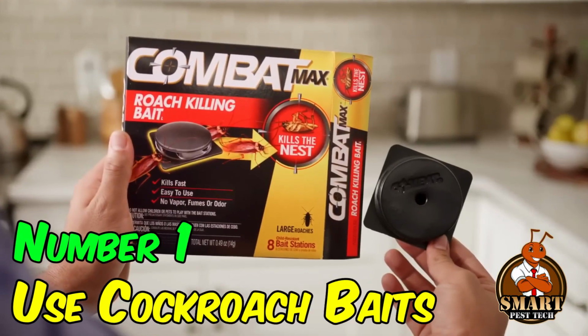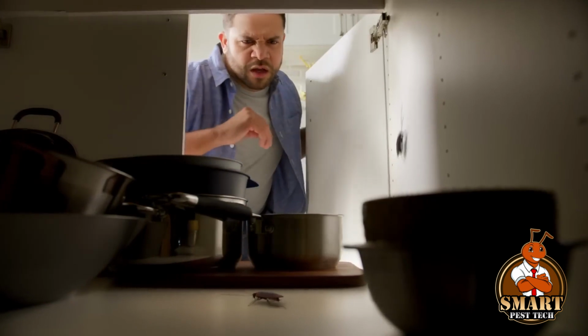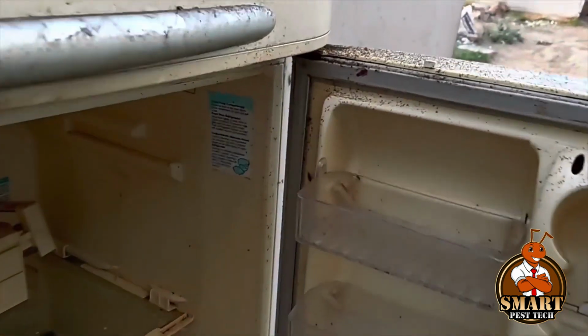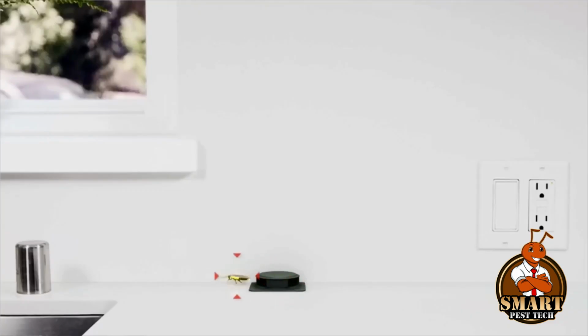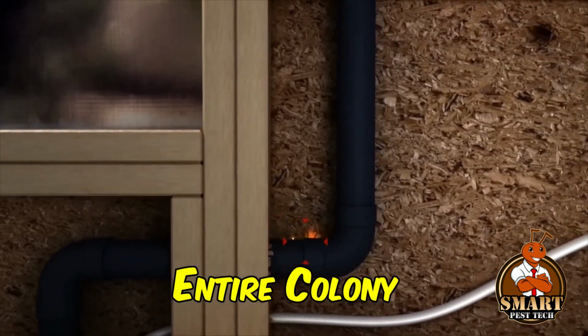Number 1. Use cockroach baits. Cockroach baits and traps are effective tools for eliminating these pests. Place bait stations in areas where cockroaches are frequently seen, such as under sinks and behind appliances. The bait lures the cockroaches, and once consumed, it acts as a poison that is carried back to the nest, effectively eliminating the entire colony.